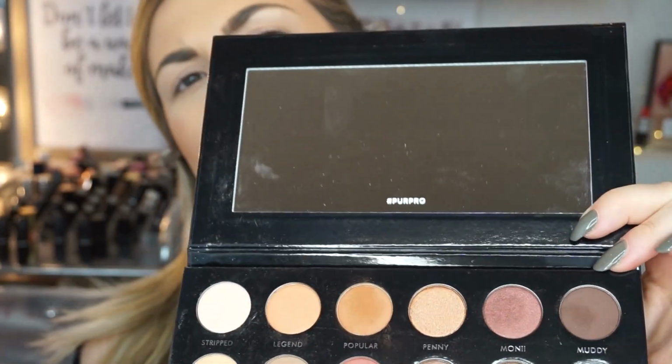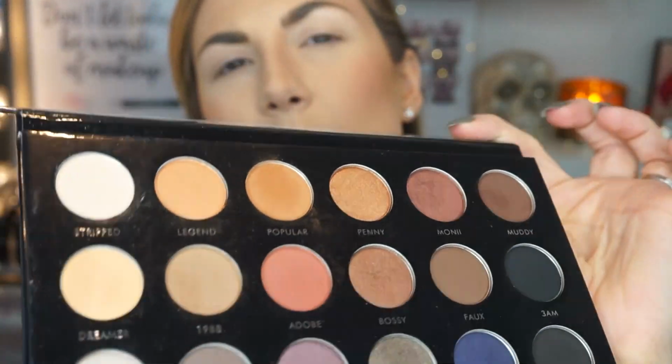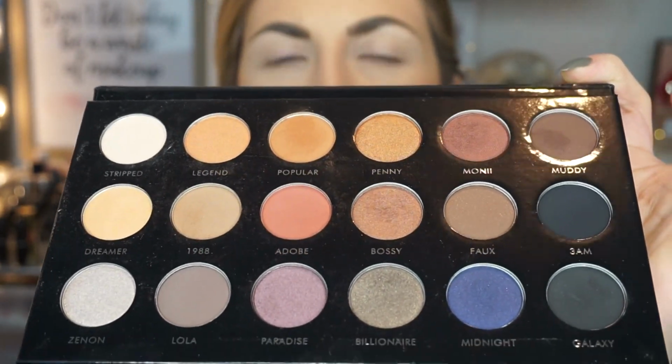And you get a full-size mirror. So it's perfect for when you travel. You can bring this with you. You have every neutral. You have a couple bright colors.